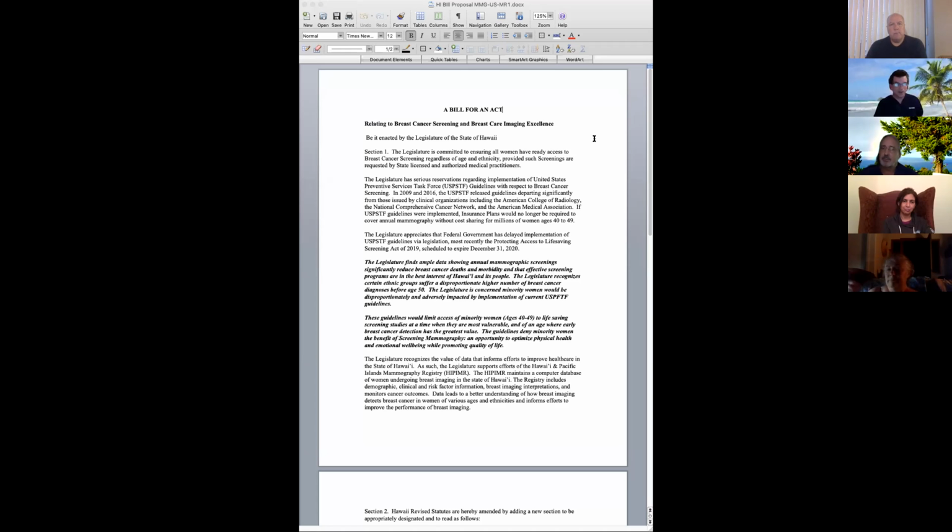Basically, we've written a bill which we hope to present to the legislature later this fall. The bill acknowledges that there are significant issues with the United States Preventive Services Task Force guidelines. Our basic proposition is that Hawaii shouldn't be protecting or not protecting its women based on what Washington does or does not do. The state has the ability to step in and protect the Ohana and the women of Hawaii. Our preamble discusses some of the issues with the United States Preventive Services Task Force.